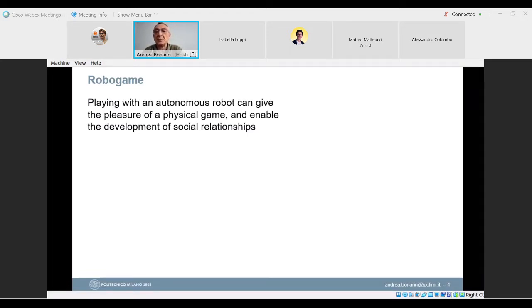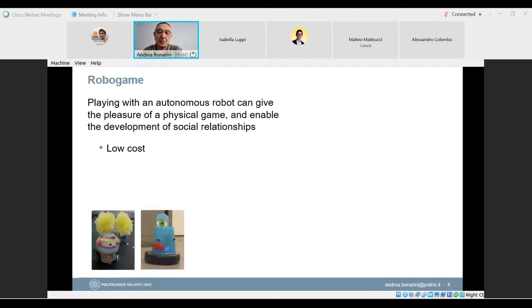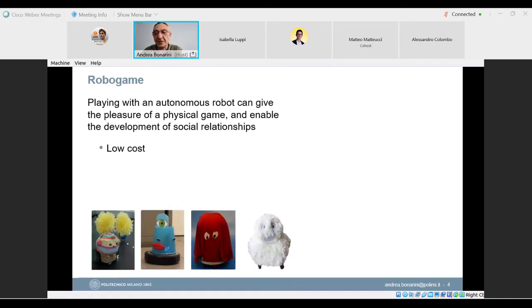So games where autonomous robots can actually play with people. So they need to follow the rules, to understand what's happening, and possibly make the interaction enjoyable and interesting. In general, we also have a look at the possibility of a market. So they are low-cost robots. So you see many different, very easy implementations, somehow just recycling things like Roomba and trash bin, something like that.